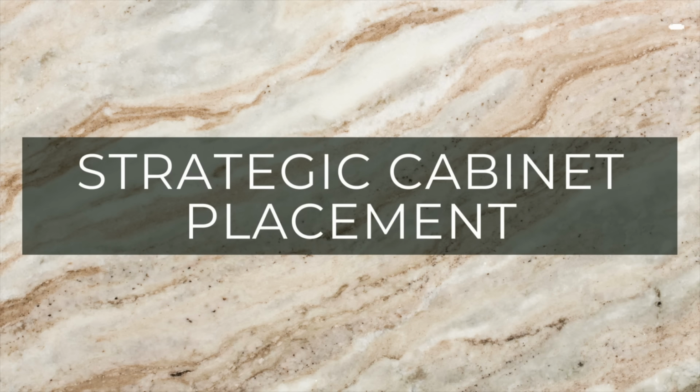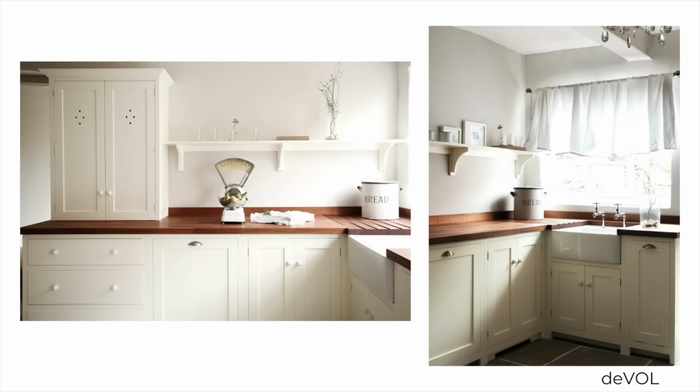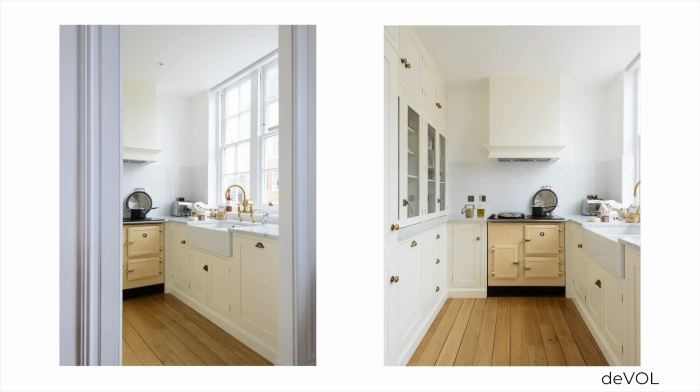Strategic cabinet placement. For a brighter kitchen, try to avoid placing wall cabinets too close to windows to prevent blocking natural light. This goes for tall cabinets too. While they are excellent for storage, if positioned improperly, they can dominate the space and make it feel cramped. Ideally, tall cabinets should be located at the ends of the kitchen. This placement helps preserve the room's openness.